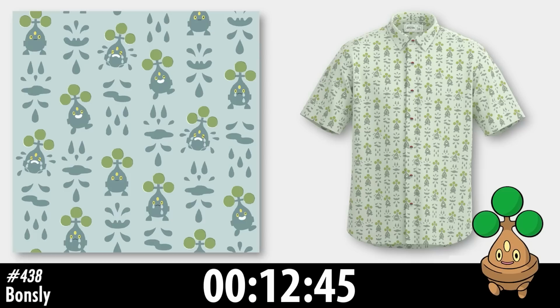Sly! It's all about its fake tears, remember? It's sly about its true emotions. Hence these tears forming all these different facial expressions in between the actual Bonsly. That's a really nice touch. A very nice touch. And I really like the colors here too.